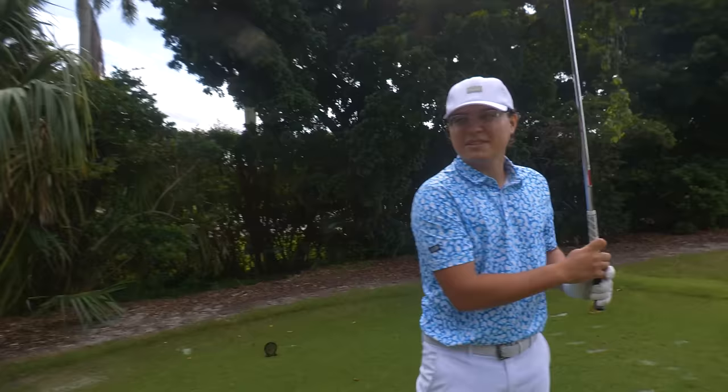Here we go, second hole, beautiful par three here. It's 177 yards to the pin. Henry's going to lead us off here. What are you going with, 6-iron? I'm going 7. I'm going to have to, this is really full.